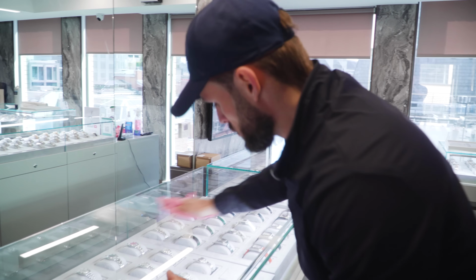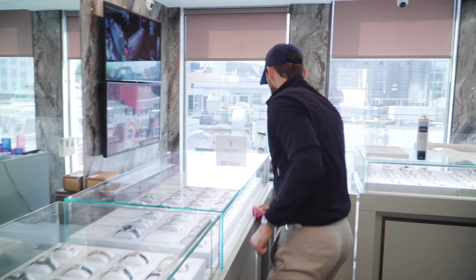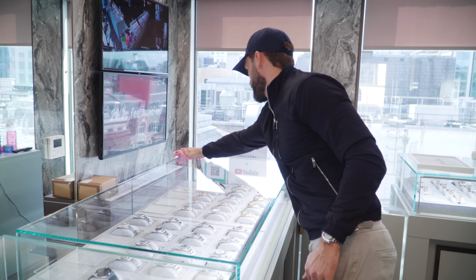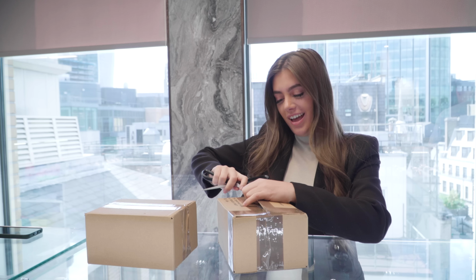We're expecting some watches to leave the premises today, so making it spick and span every day. Clean these glasses, although they're lovely, they do get very dirty and clogged up with a lot of fingerprints in the front here, but it's all part of the game.